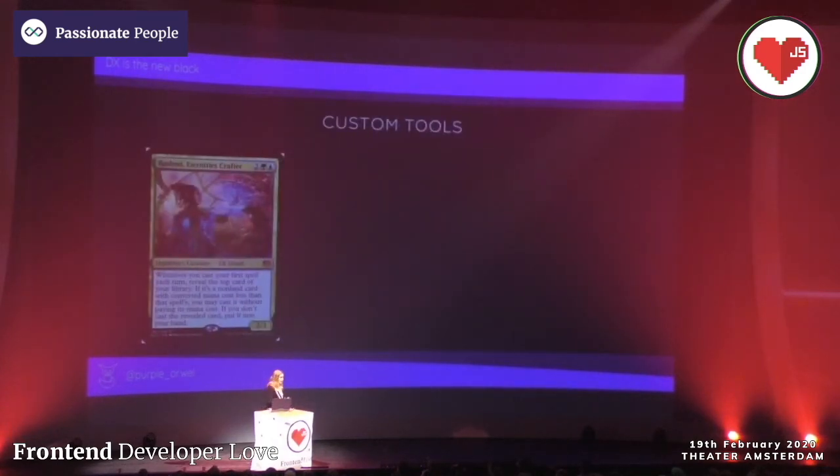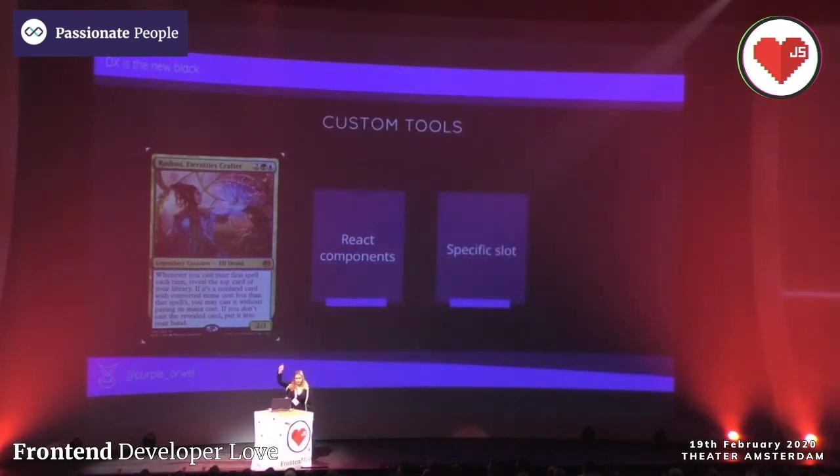You also have other pretty cool things, which they call tools. Tools is just a React component, because it's running in the main application. It's a piece of UI. It's running in a specific slot, which is like the top banner in the application. And you have a lot of components and hooks available from Storybook to be sure that your component looks like the rest of the application.